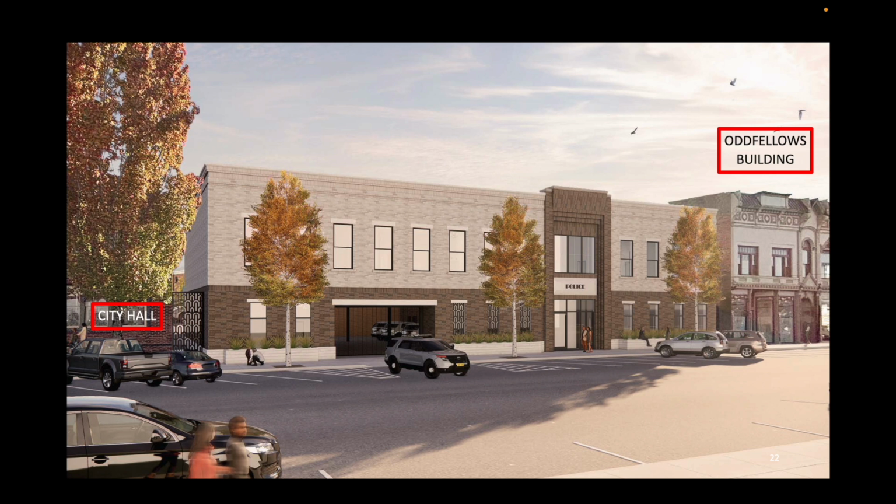This slide shows the full image of the street view of the proposed station. Hopefully you can see those architectural elements that we just called out in the prior slides when looking at the full image of the building.